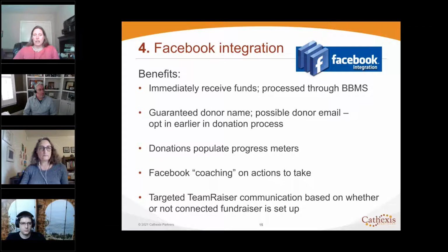When the Facebook fundraiser is triggered from the participant center, you immediately receive those funds because they are processed through your merchant account. You will always get at least the first and last name of the donor, and you have a better opportunity to receive the email address of the donor because the opt-in on the Facebook donation side is on the actual donation form rather than on the thank you page.